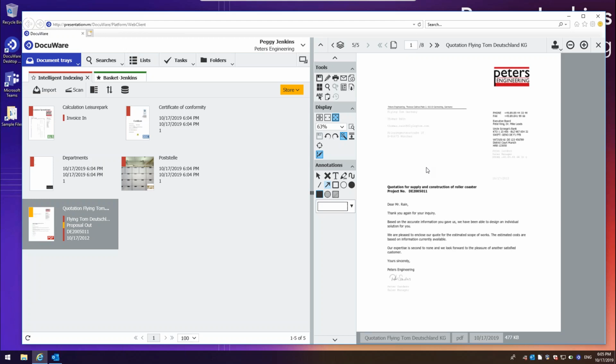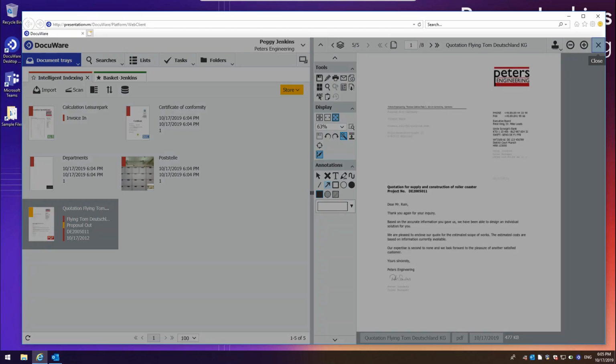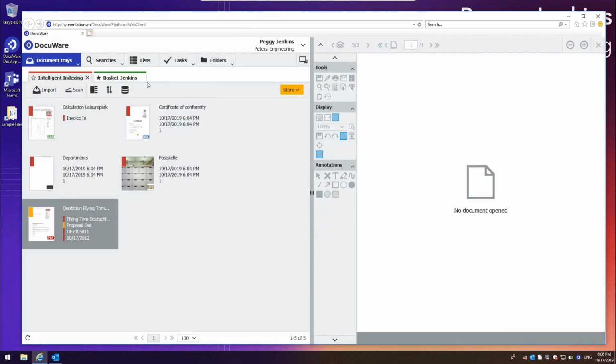So if you need to print that out with the information blocked or send it to somebody, you can do an annotation, send it out with the annotation, and they would not be able to see the information behind that annotation. I'm going to close this down. Not going to save those changes.